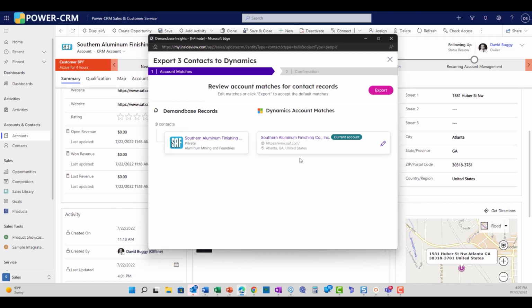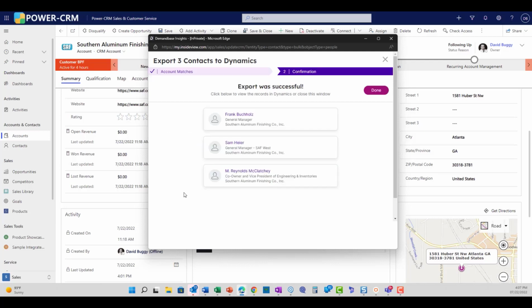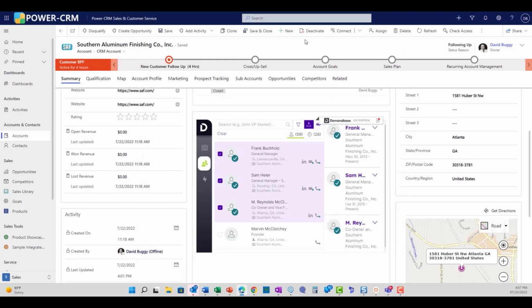So it pops up a screen here. It says just verify that you want these contacts under this account, right? And you hit export. And in a matter of a second or 2 or 3, depending on how many records that you select here, those contact records that I selected are now going to be added to my CRM database. Okay, so let me go and refresh my record again here, my account record.